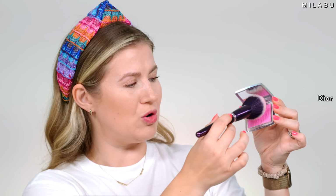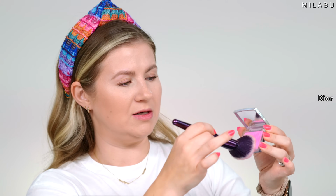But let's go with the Dior on the left side. I'm like, I really have to work this in. And it's so powdery. I mean, I really have to go in there to get any kind of pigment.